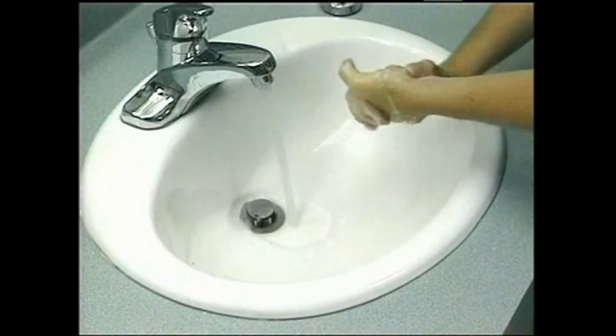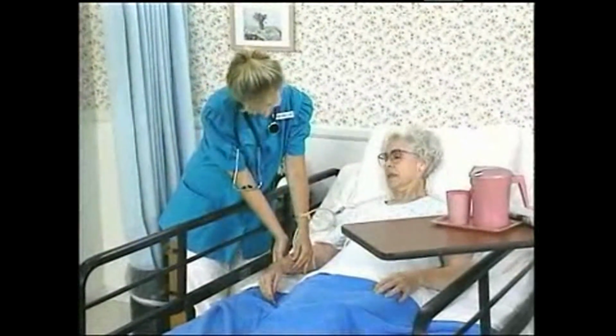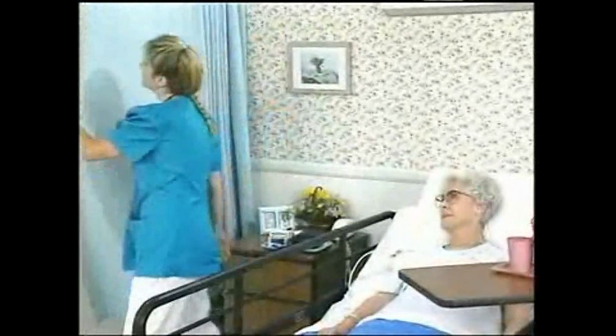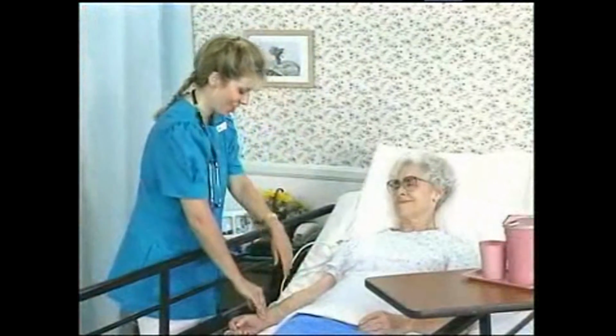Be sure to wash your hands before giving care. Identify the person and tell her what you are going to do. Mrs. Brown, I'm going to measure your vital signs, all right? Sure. Provide for privacy and make sure the person is resting comfortably. The arm should be well supported and relaxed.